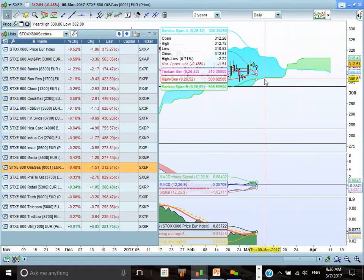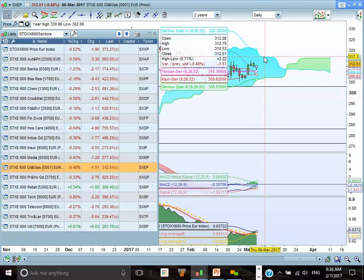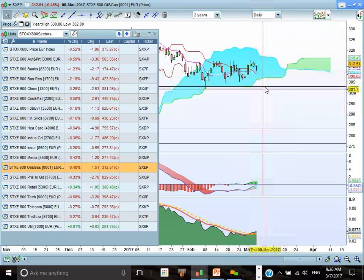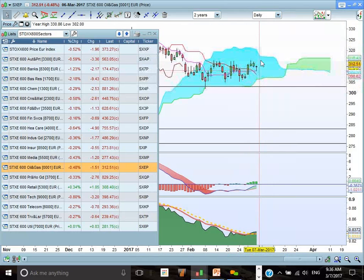So that's a nice area to enter in around these 307 levels for a possible rebound back to the top of the cloud at 317 and the top of the cloud at 320, 321. So that's the upside potential, and the downside risk is to the bottom end of the cloud here at 303. Favorable risk-reward ratio from a trading perspective for a possible rebound from the bottom end of the cloud supporting oil and gas.